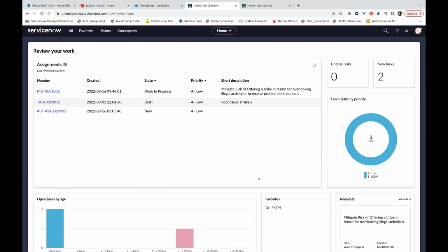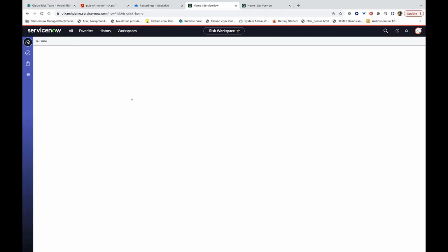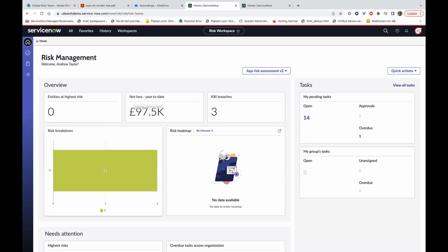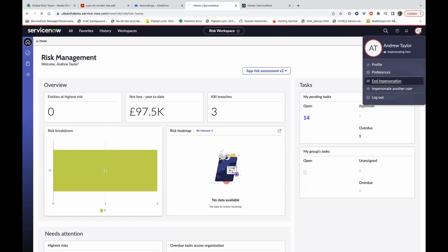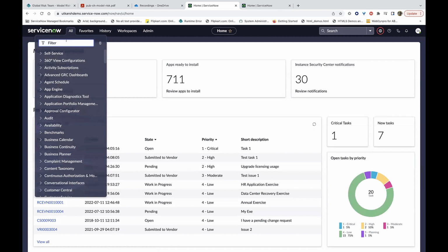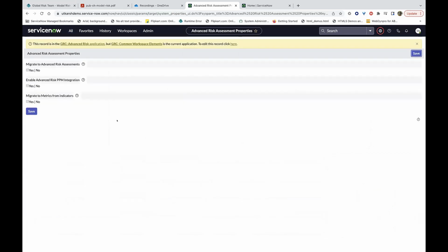And it's really cool. A lot of things that were not available to us in the indicators are now available in the metrics functionality. And in order to further embed metrics, we actually provided a configuration path. Similar to how we provided a configuration path for customers from classic risk to advanced risk, we have created a migration path for customers to leverage the metrics functionality. So if you go into advanced risk assessment properties, you now have a new property where customers can say, I want to migrate from indicators to metrics.